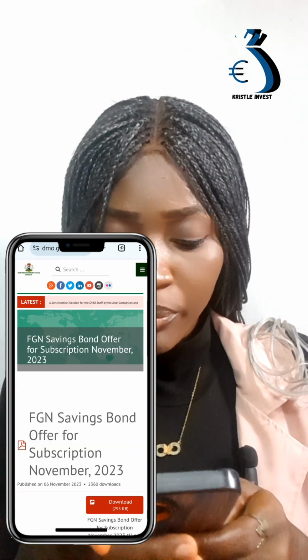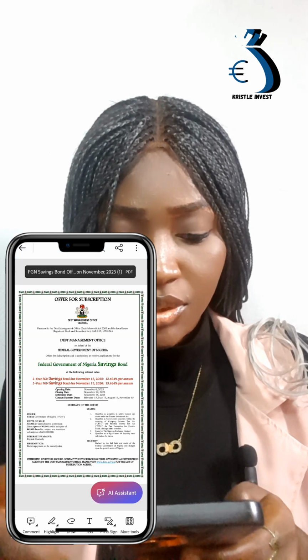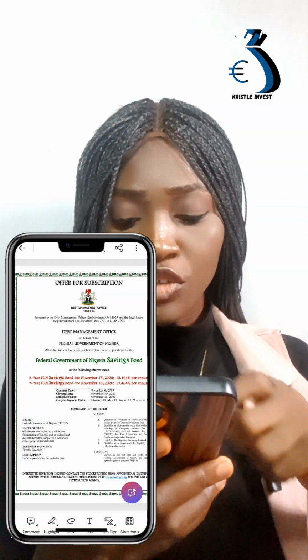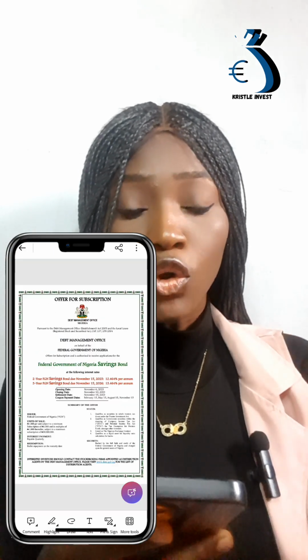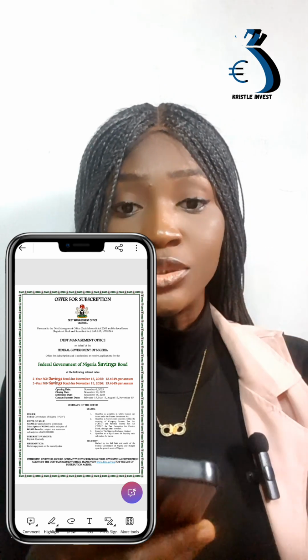So this is the November bond offer subscription. I'm clicking on it now, so you're going to see. See, it's about the same amount, 12.4% per annum. The federal government issued out a bond offer for 12.4% per annum, and per annum is 12 months, right? And I got 12.2%, right, for 9 months.